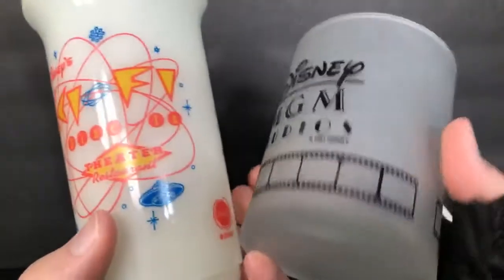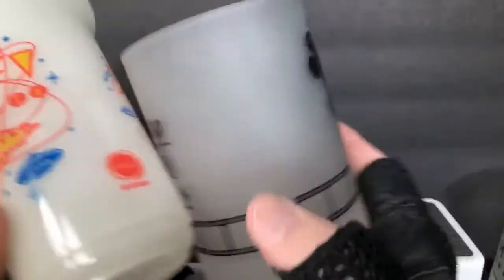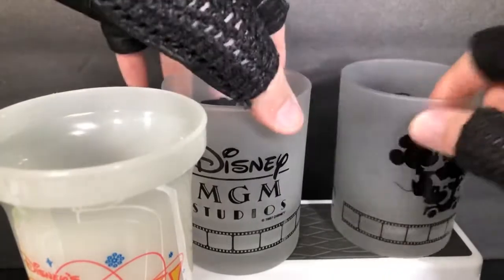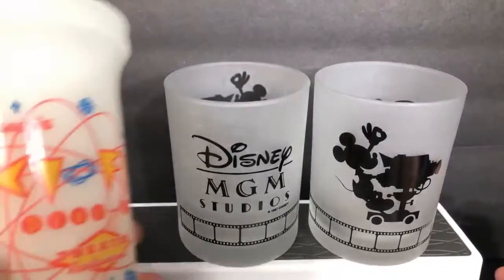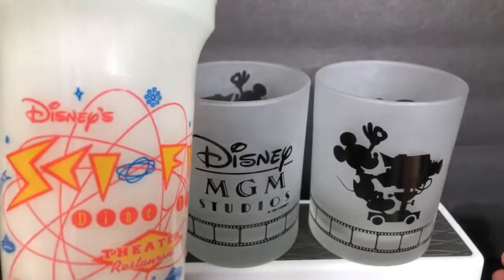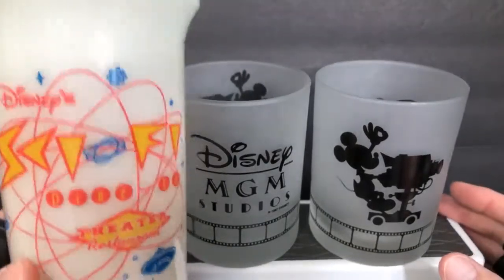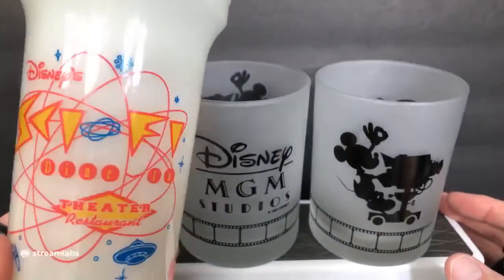I do miss MGM Studios, and this was great when we picked up this souvenir cup there, or both of the souvenirs. So let me put this one here. That one's there. This is the other cup. So happy that we still have these. These are glass, and I can't believe we've never broken them. It's been a lot of years already since we bought that. Either early 90s or late 80s. I can't remember. Hopefully I'm going to dig up and find all of our old Disney stuff so I can show you all the things we have and pictures and old footage.